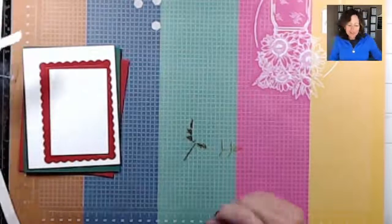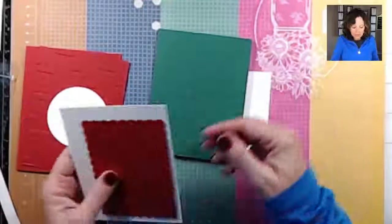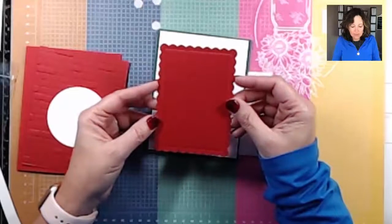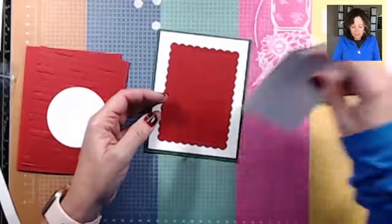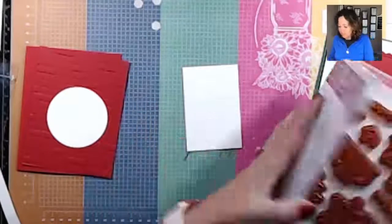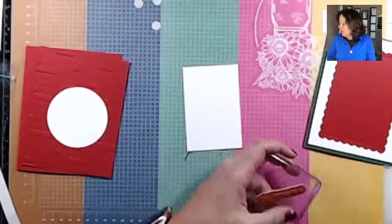So we get to do a little coloring on this too. On this one, I've got a shaded spruce card base, and then I've got a layer of basic white. Then I have this cut from the Scallop Contours dies. And then we have this layer that's going to come in here, and this is the one that we're going to stamp on. So down at the bottom, we're going to stamp a Merry Hello. I'm just going to do that first. I think that will help me with placement of the others. So I'm going to do this in real red.